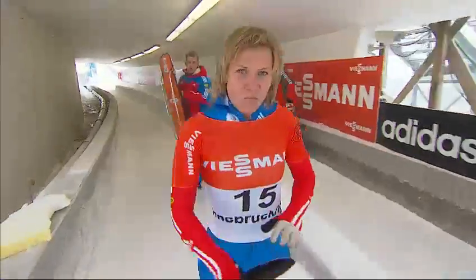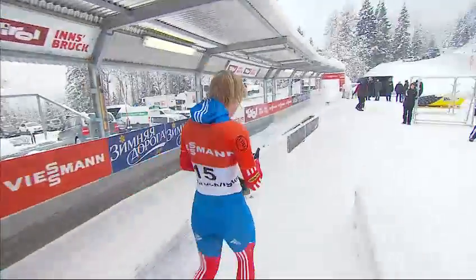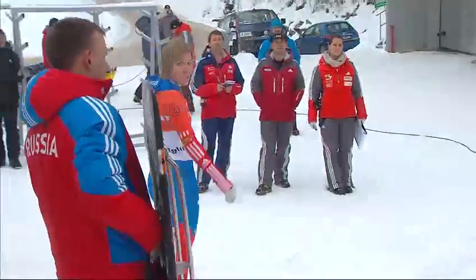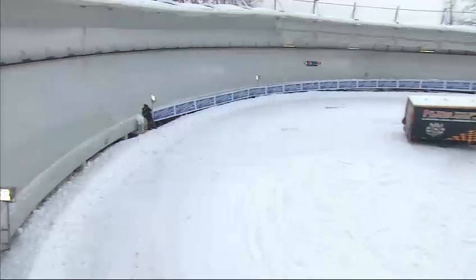Maria looking fairly focused after that. Normally she's all beaming smiles. That's a look of real determination. She is serious here today. She knows that she had a good first run, but the race isn't over. You got to have a good second one here.